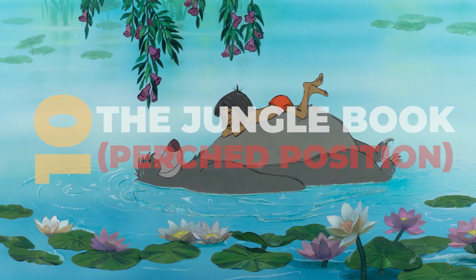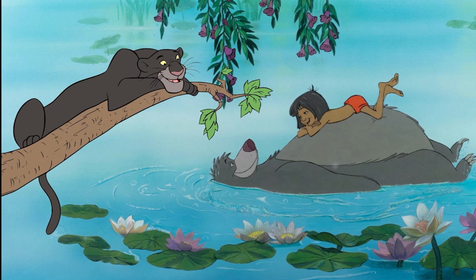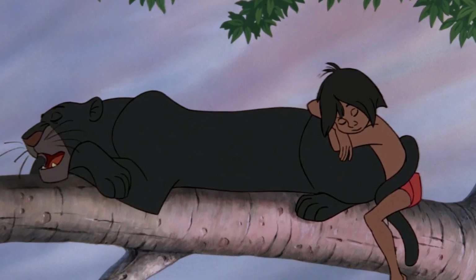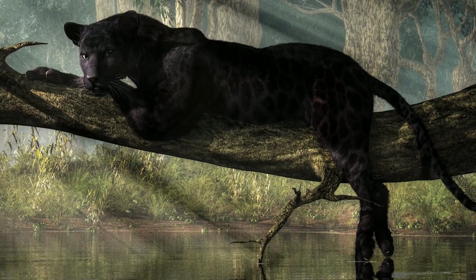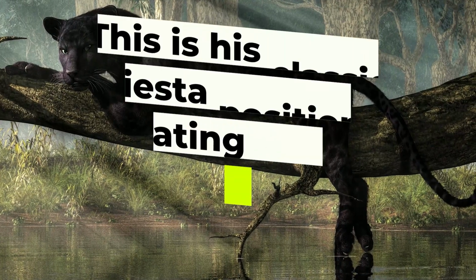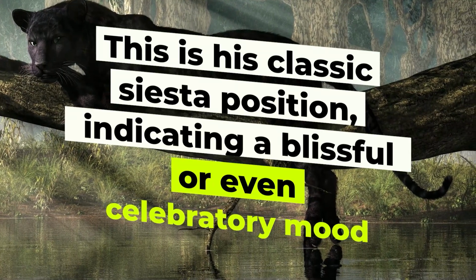Perched position. Fans of Rudyard Kipling's The Jungle Book and all its adaptations will also be familiar with Bagheera, the friendly Black Panther who is also the best friend of Mowgli. If you love the story, you will no doubt be aware that one of the panther's favorite activities is, you guessed it, sleeping. One of Bagheera's favorite positions involves him lying on his belly along a branch with his legs dangling below him. This is his classic siesta position, indicating a blissful or even celebratory mood.